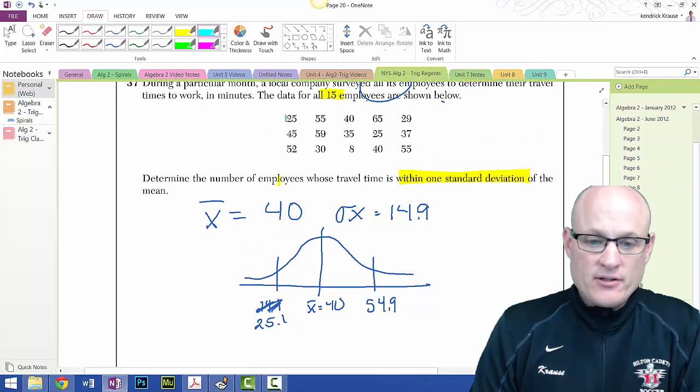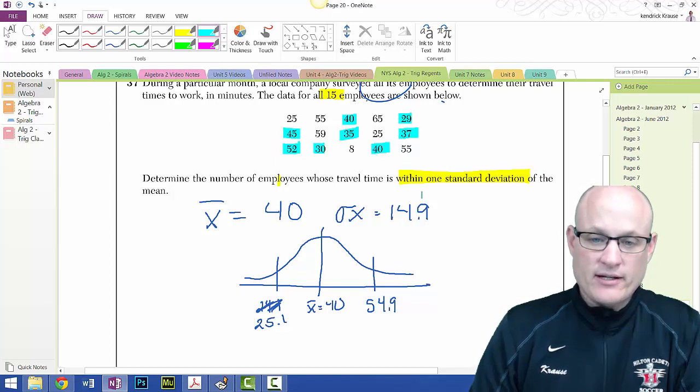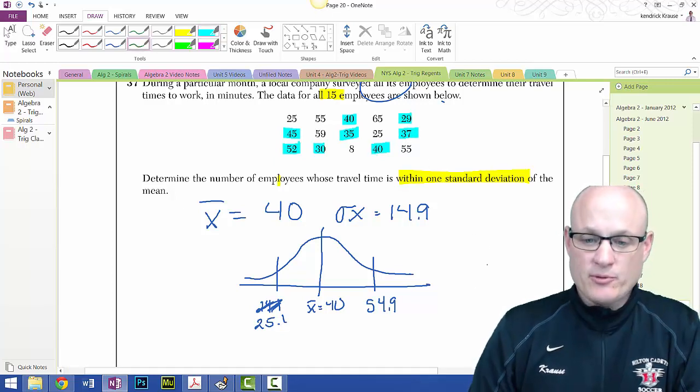So I want all the numbers between 25.1 and 55. Nope, that's 25. See, if I'd picked my other one or I'd gotten it wrong, I would have included that one, but I can't include that one. I can include this one and this one. Those are between. That one's too much. That one's in between. That one's in between. Too much. 25. Nope. 40. Yep. 55. Nope. Too much. 37. Yep. And 29. 1, 2, 3, 4, 5, 6, 7, 8. So there are 8 employees.